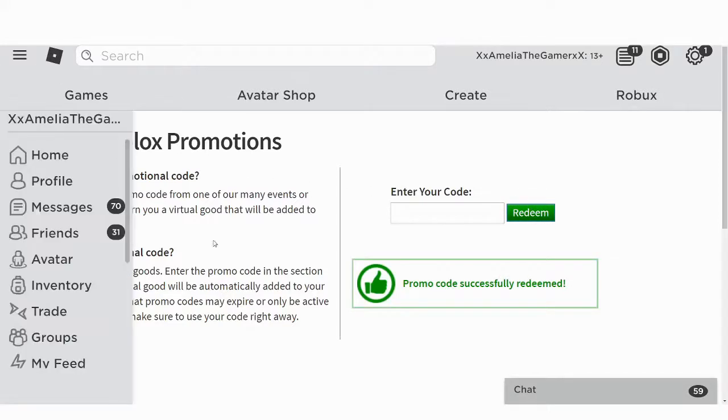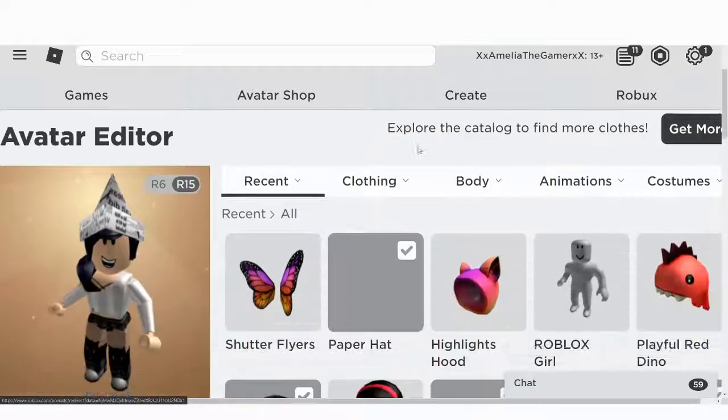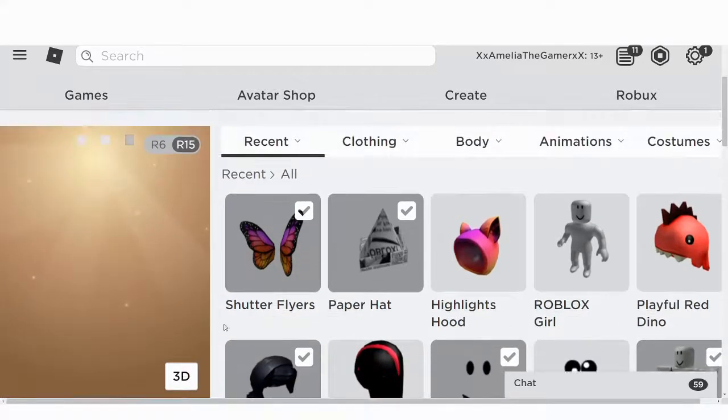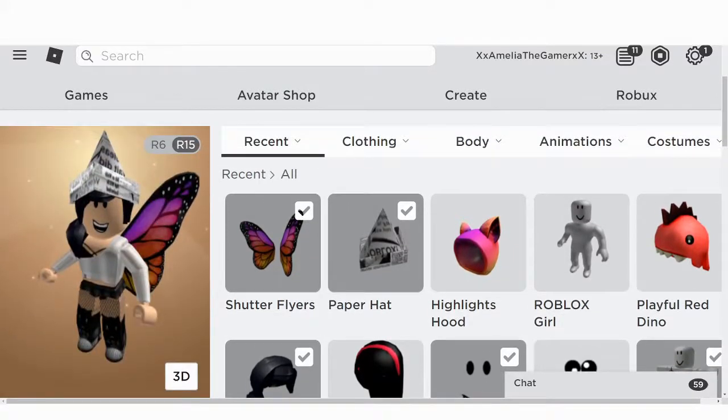So that means we got it, and if a promo code is expired, you'll get a thumbs down and it'll be red. So I'm not sure how long these codes last for, so redeem them now while you can. And ta-da, we got some butterfly wings called Shutter Flyers. And we're just gonna wait for my character to load, because she takes forever to load for some reason. And that's what the wings look like.